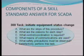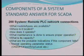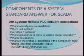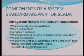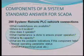The way I say my plant should be run. The next thing we do is the 200 systems. This is part of SCADA also. PLC, programmable logic controller, is used to manipulate equipment remotely or on site. This one's remote PLC network connections.